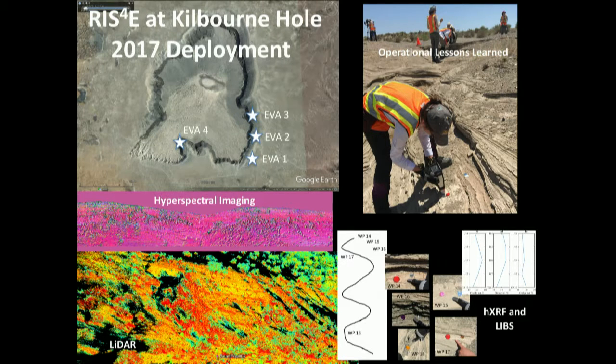So this is just some hot off the press results from our field campaign. Like I said, we just got back, so these are pretty initial. But we did specifically 4 EVAs at the Kilbourne Hole site, and you can see the image on the right. There's the XRF in the foreground, and actually the LIBS in the background of the image. So we're deploying all of these instruments that I just mentioned real time with a crew in a relevant analog environment. And you can see some of the types of data that we're collecting and how these data sets start to mesh with each other.